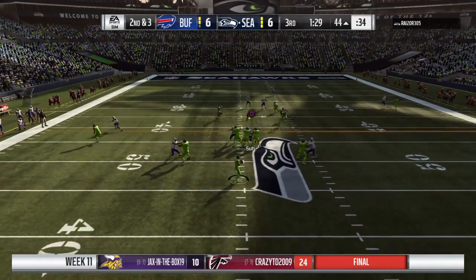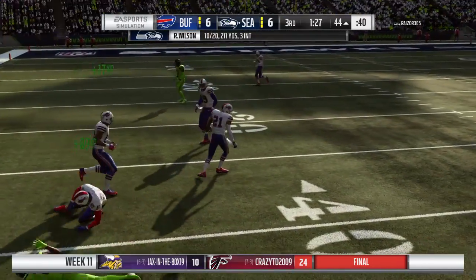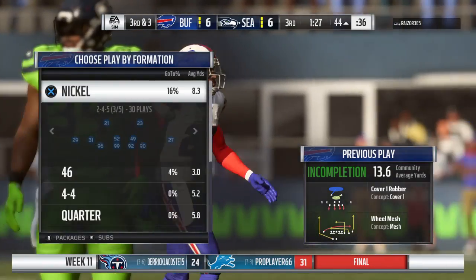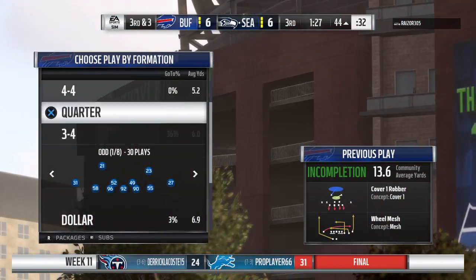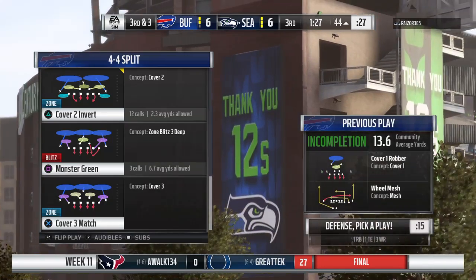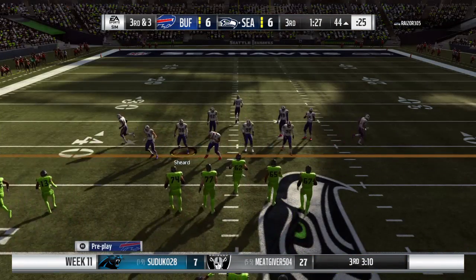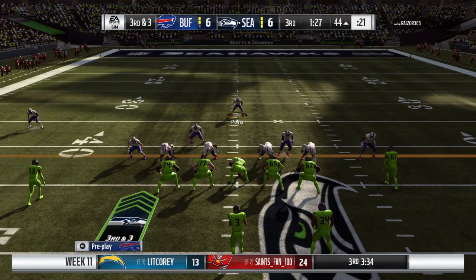Now Wilson on 2nd down. And incomplete there. A nice hit jars the ball free and brings up 3rd down. We've seen good cover skills on display throughout this game, really from both teams. And there's another nice example there of them making it difficult to complete a pass. And the Seahawks on third down, not good. 0 for 4 thus far. Here it's 3rd and 3.